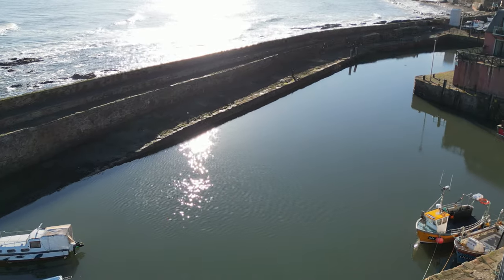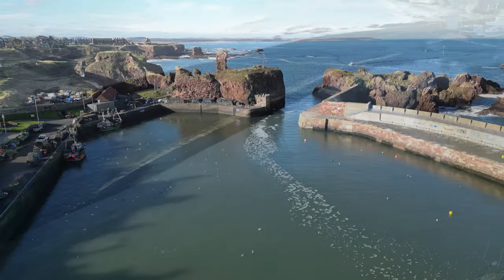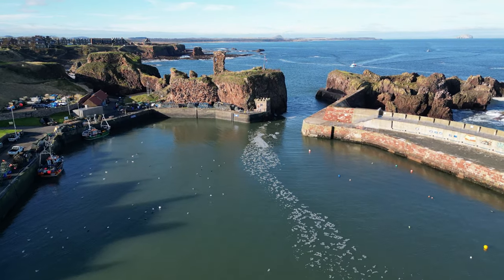In 1841, permission was granted to build a new harbour at Dunbar. The Victoria, or New Harbour, was built in the 1840s with an access channel cut through to the ruins of the old Dunbar Castle.